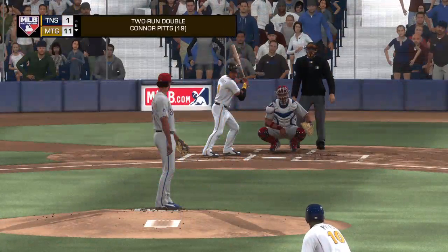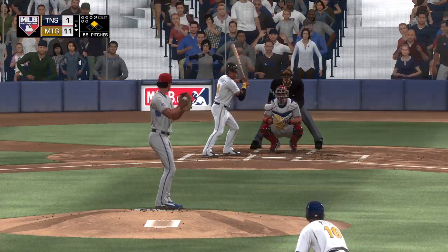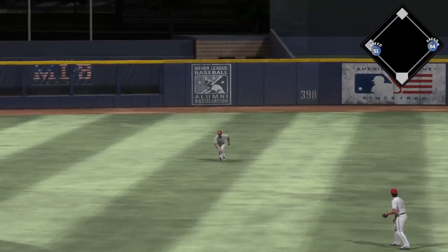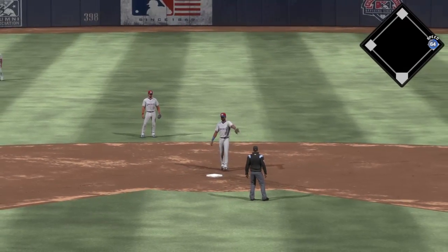Number 8. Digging in, the switch hitter, Douglas Fairhurst. No hits in 2 trips to the plate for him in the ball game. Swinging, a soft liner, and that's in there. Base hit. Pitts is on his way home. The runner from second crosses the plate.